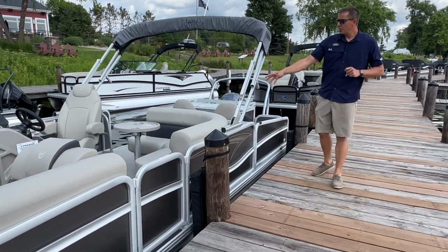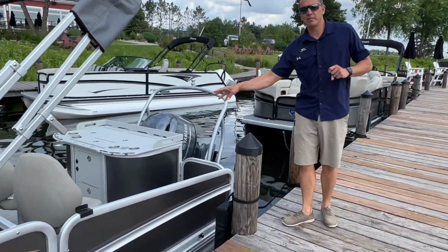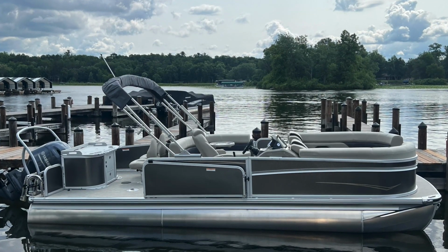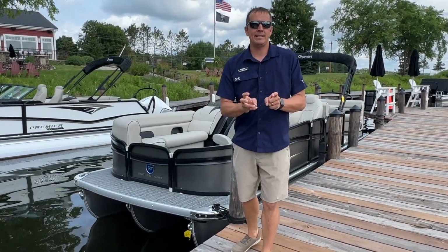We have the all new 230 Sensation Angler. This offers an incredible family fishing and fun boat with the fold out sides. As you know, you've seen videos of it before. Of course, every one of these boats that we have on display have the patented Premier PTX package.